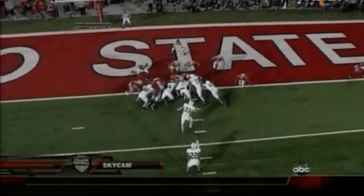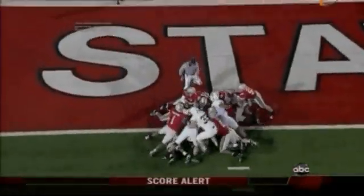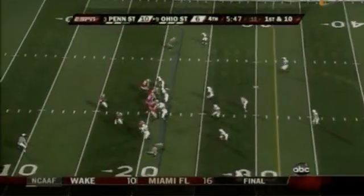The Nittany Lions were using all of their parts as Devlin's sneak turned things over to the very capable hands of the defense.